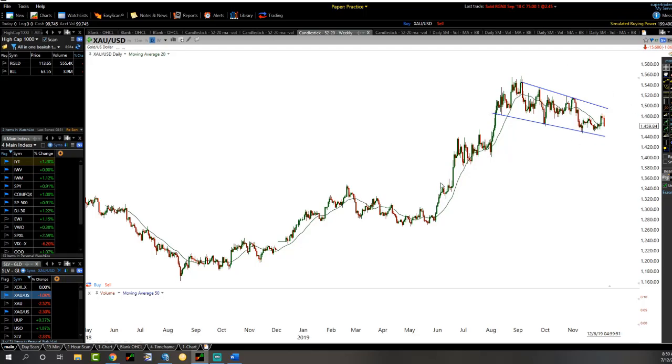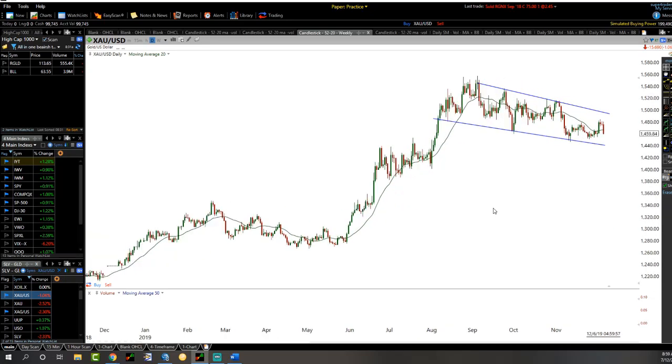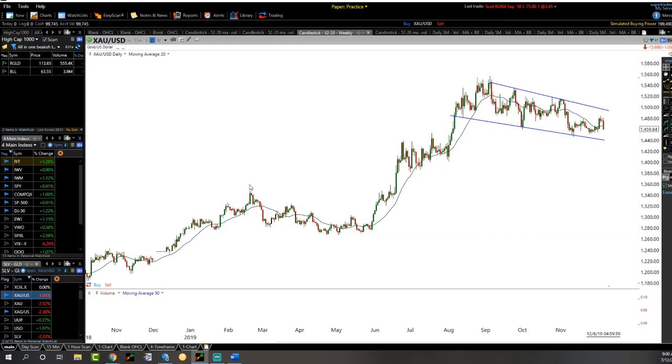I'm really waiting for another big breakout. I'm really waiting for another nice trend to start to form. Right, so we can see back here how the market goes for a nice run, then goes through this nice quiet period, and then it starts to break out. That's what I want to see over here.